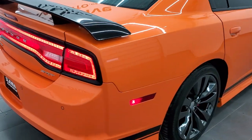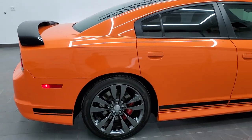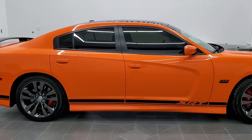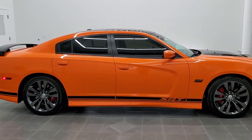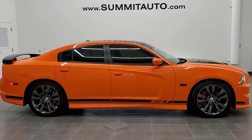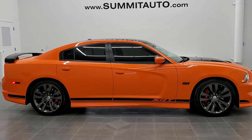I would highly recommend this car from a quality and condition standpoint, as well as just kind of a rare car and good looking.